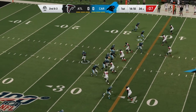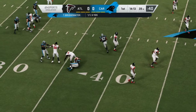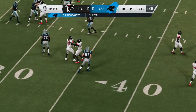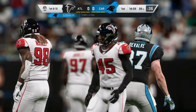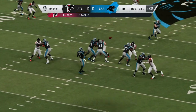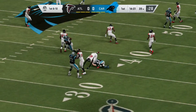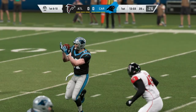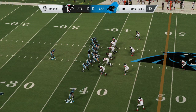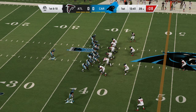Throwing on 2nd and 3. Bridgewater complete to his tight end, Seth DeValve. A gain of 5, good enough for the first down. That's a staple of this offense. Drag route to the tight end. Yeah, he was unable to use his size to break off much more yardage after the catch, but still an effective gain nonetheless. So from the 39 now, they'll come up on a 1st and 10.